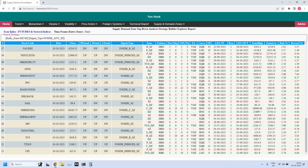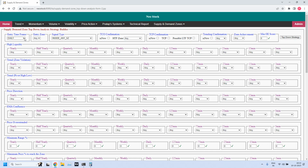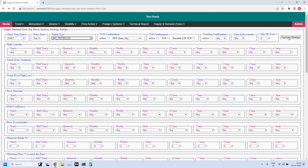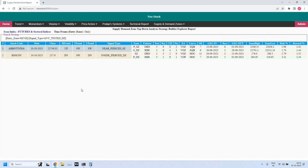Now let's find the tested zones. Entry time frame is daily. Let us filter the tested daily demand zones. So only two stocks have tested the daily demand zones. About India, which is already a PSR zone. Even Biocon is also having a PSR zone. Okay, let's go back.